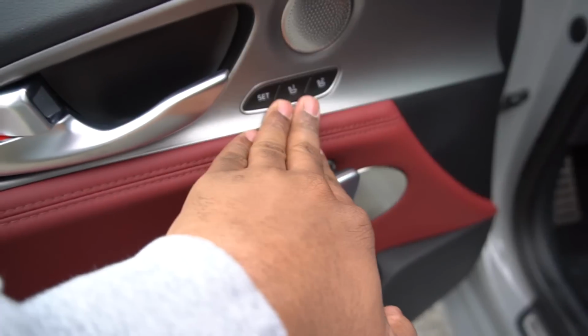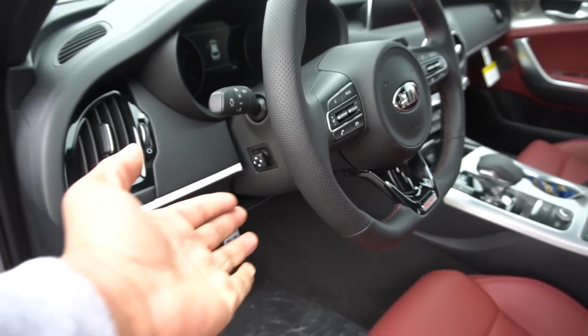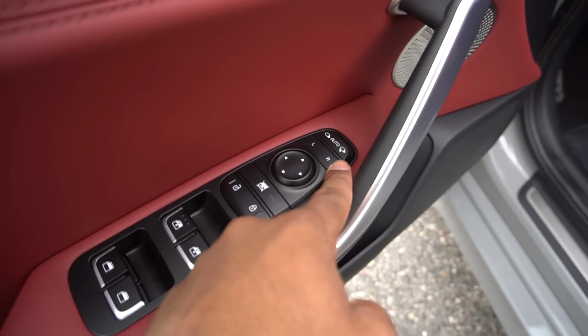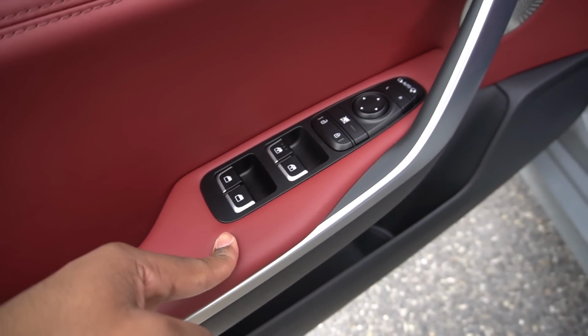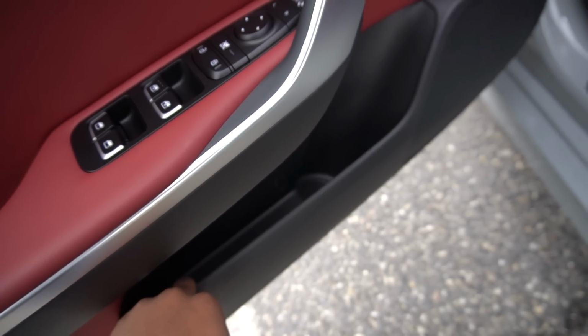You have 2-person memory for your driver's seat and the mirrors and the steering wheel, because you do have a power adjustable steering wheel. Anyways, there are your mirror controls. They are power folding. There's your window locks, door locks, and your window controls. All 4 windows are automatic. And you have a bottle holder right here and a little storage compartment down there.